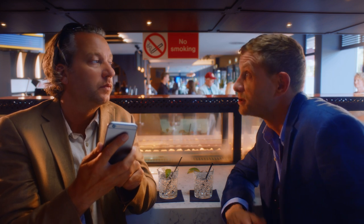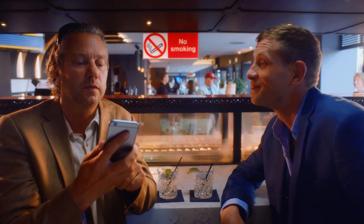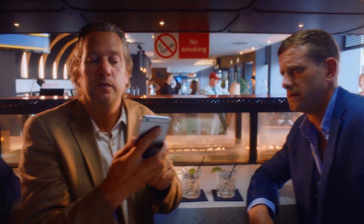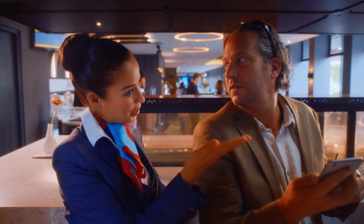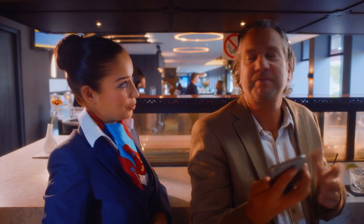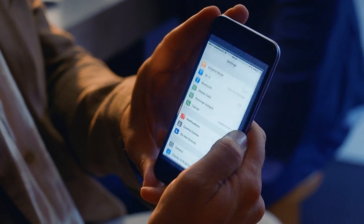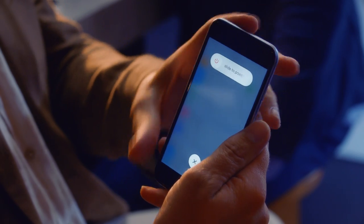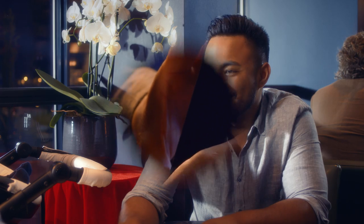We would like to remind you that smoking of all tobacco products and electronic cigarettes is forbidden inside the aircraft. The use of mobile phones and electronic devices is not permitted during takeoff, landing, and when the fastened seatbelt signs are on. Mobile phones may be used in flight mode during cruise level. Now please bring your mobile to flight mode and switch it off.